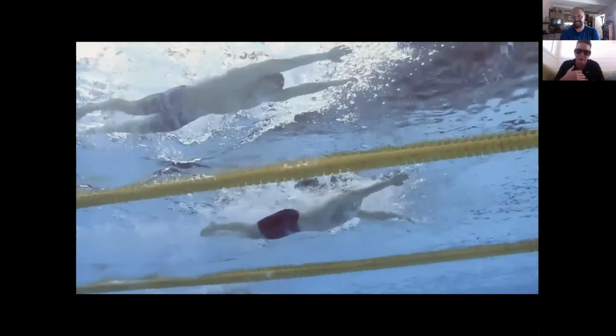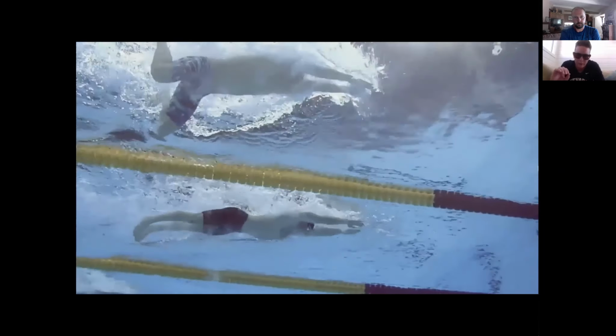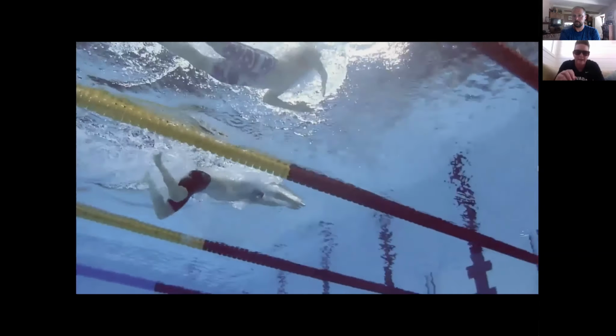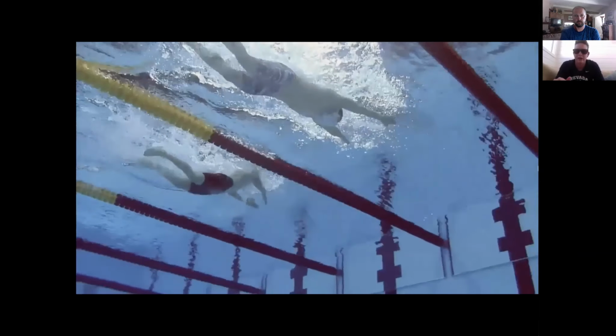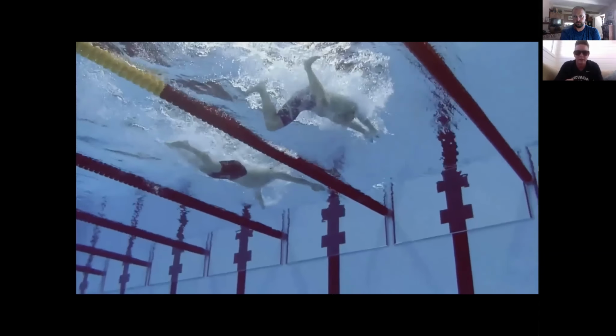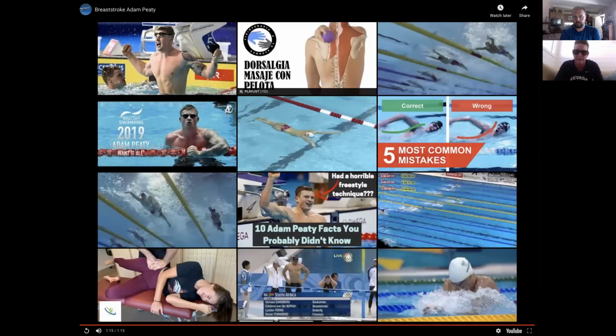He is just that good of an athlete that he is able to take what we are talking about and turn it up to where he is getting to his full extension insanely aggressively and being able to cover the distance in the water that he's doing, but he's doing it incredibly fast.